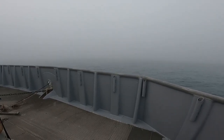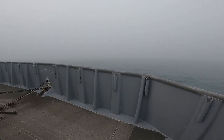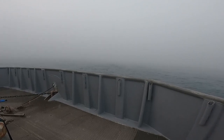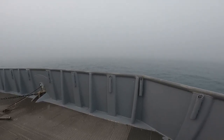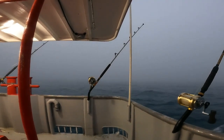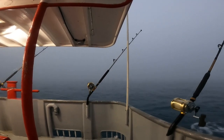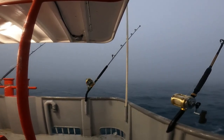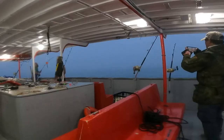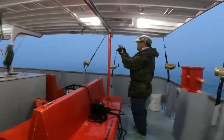The next morning is quite foggy and is getting towards the end of the trip. We still had a little more fun trolling, caught a few jacks, quite a bit of excitement. Hey, this one's on too.